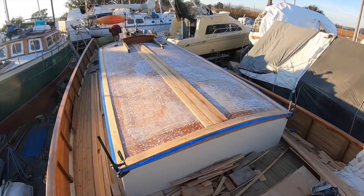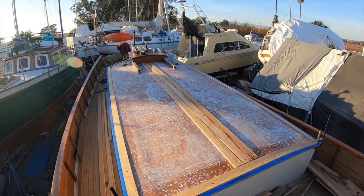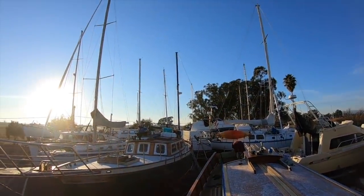You can't blame us for being ambitious, but the sun is rapidly setting and we've at least got the trim pieces and the king plank and two main planks down on the cabin top. And everything's prepped, so we'll just get back at it tomorrow. And we don't have any planks to dry fit or much to do besides just mix up the first batch and get going. So, mañana.